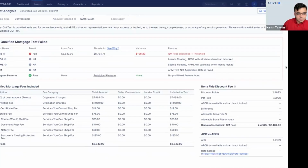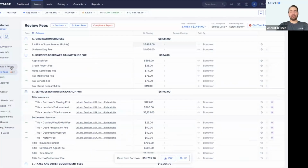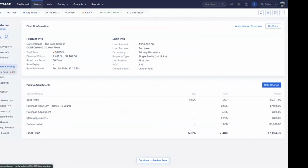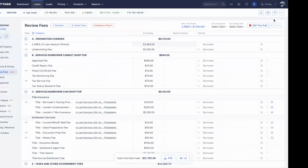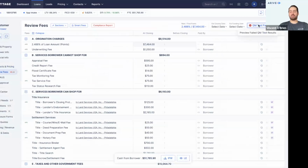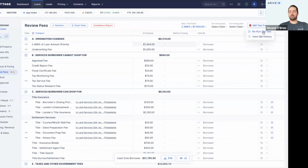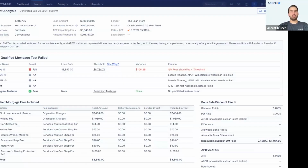So the loan is floating. Okay, can you go slower on that? Yeah, sorry. I applied the product in the products and pricing tab, and that opened up the review fees section, which is the next tab. In review fees, up here at the top right, we failed the QM test, but there'll be a button that says run QM test, and you'll be able to run it and see the APR.